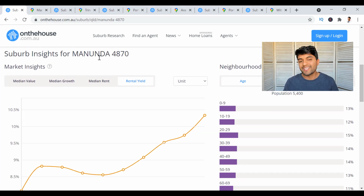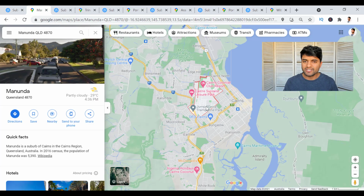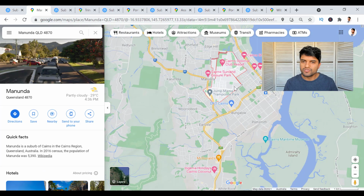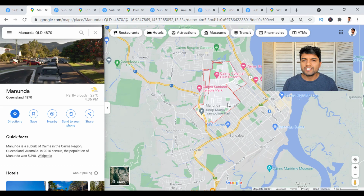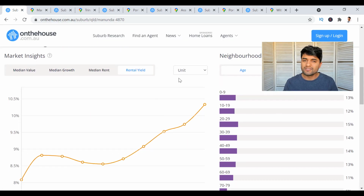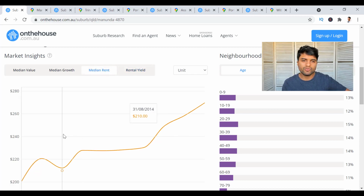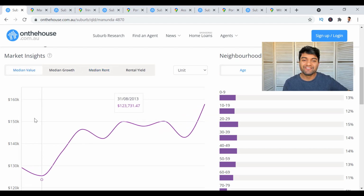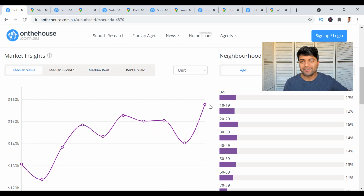So Menunda, this is in Cairns. To give you some context, guys, this is Cairns up here in northern Queensland. If we zoom in, it's kind of like inner west of Cairns. You can see here that the yield, check it out, 10%. This is units here, right? 10% yield, and check out how this is performing. It's going up every single year, right? And the median value, not too bad. It's going up as everything else has been over the last year as well.